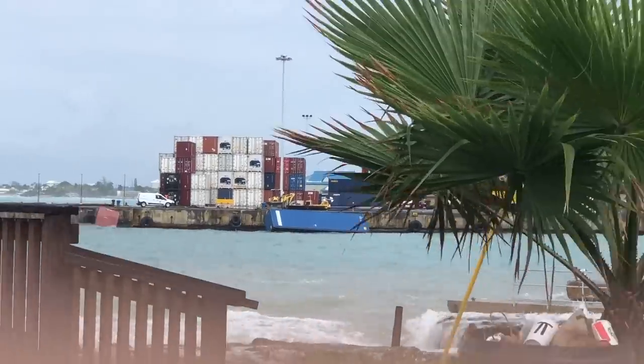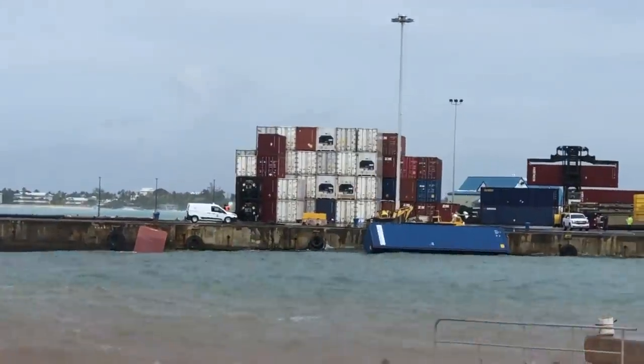Sets coming through, super clean. Man, did not expect this. This is epic. How's this? The swell's coming in from the northwest or so. Northwest? Yeah. And it's washed a couple of containers off the wharf into the ocean here.